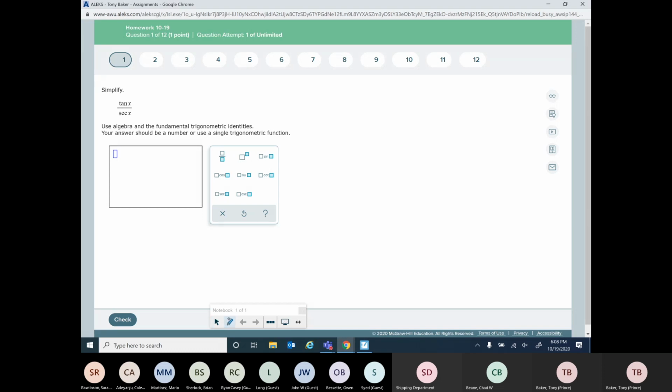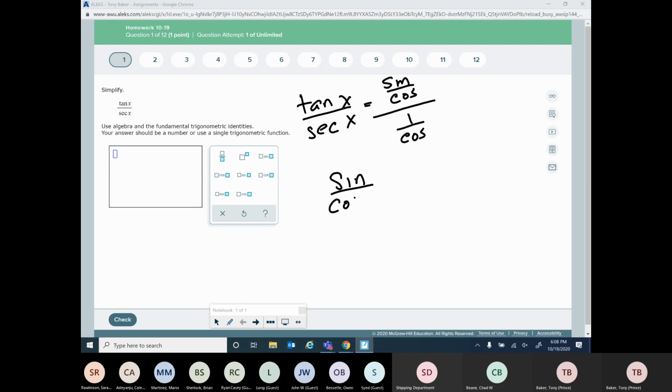So on this one right here, we've got tangent of x over secant of x. So tangent is sine over cosine. Secant is 1 over cosine. So if I look at that as sine over cosine times cosine over 1, those cancel out, and I'm left with just sine. So breaking them down into sines and cosines is probably the fastest way to do the first couple identity topics that we're looking at. So this one just becomes sine of x.